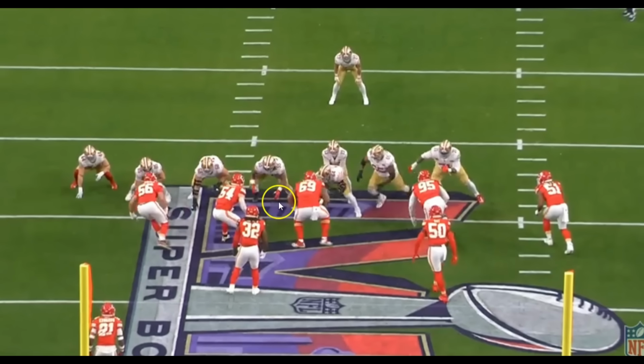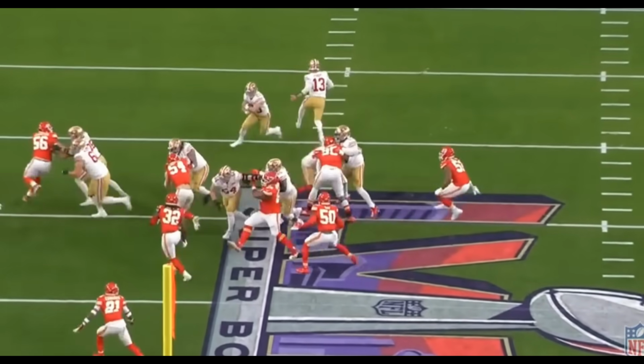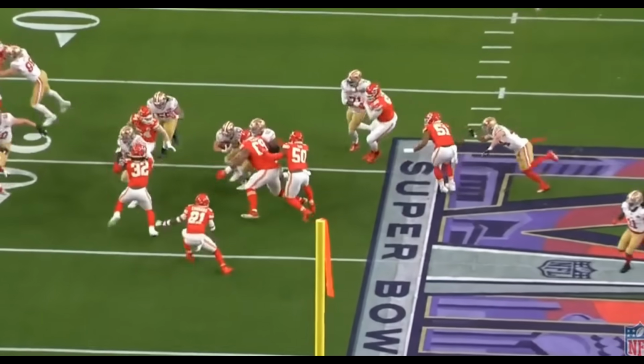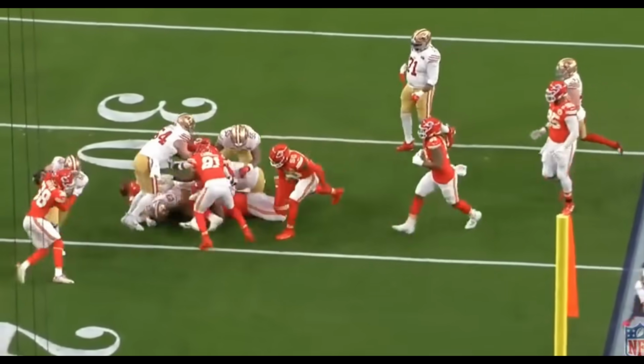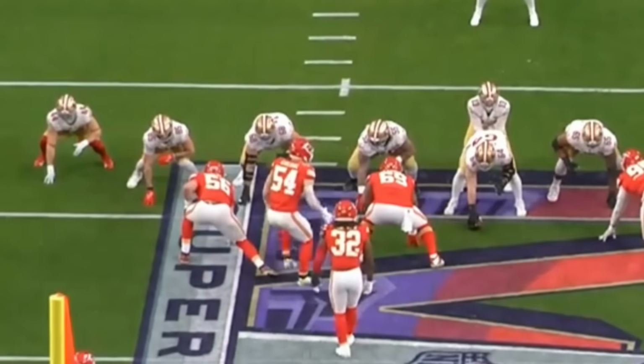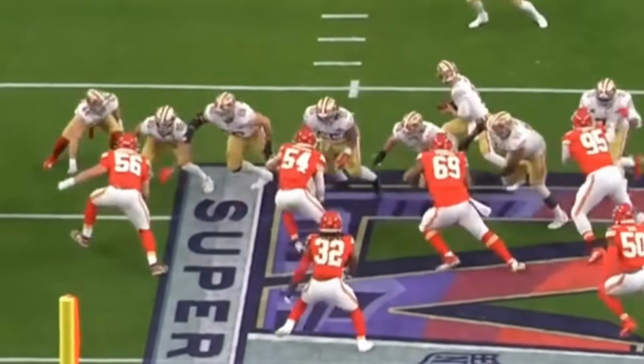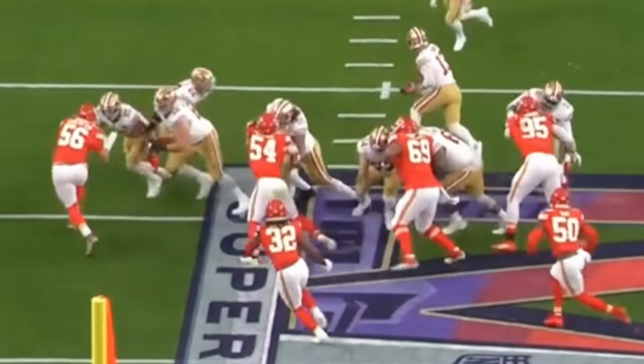And Chenal's the one that's actually going to make the play, and he does a great job taking on the center, John Feliciano. You see him hold his ground, push this guy backward, get off the block, and then he forces the ball out. This is a really, really nice play from a really young linebacker. The guy gets his hands right into the center here. This guy's a very strong center, very physical at the point of attack.